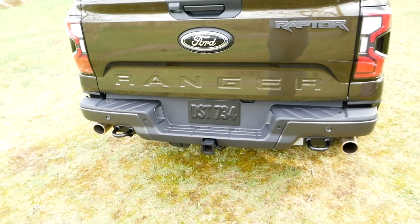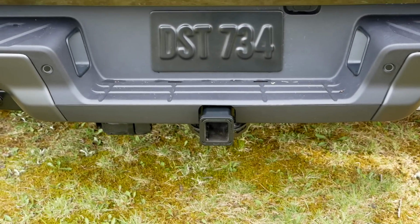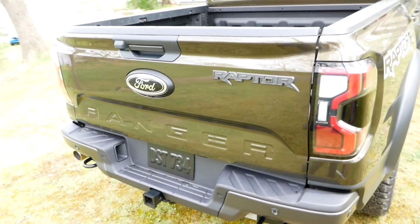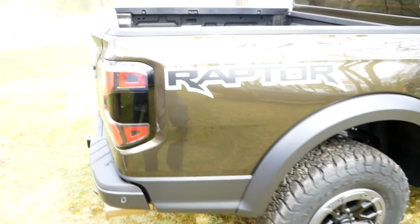Now, while we're back at the back here too, we do have a 2-inch hitch. Tow rating here on the Ranger Raptor, 5,500 pounds. Not quite as much as the regular Ranger, of course, because it's so ready for off-roading. Now we can take a quick peek inside as well.